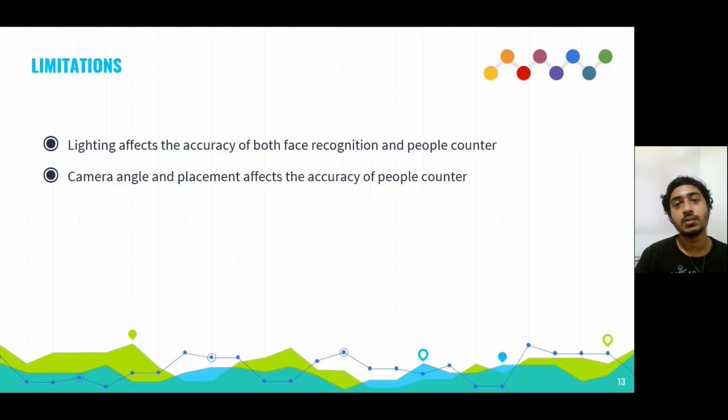The limitations of this system is that the lighting affects both the face recognition and the people counter. The camera angle and the placement also affects the accuracy of the people counter.